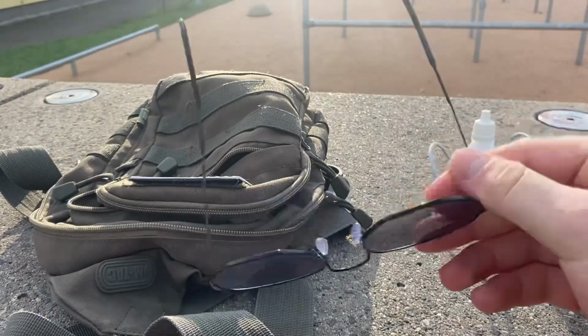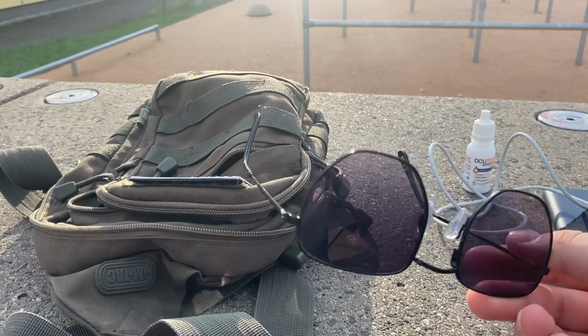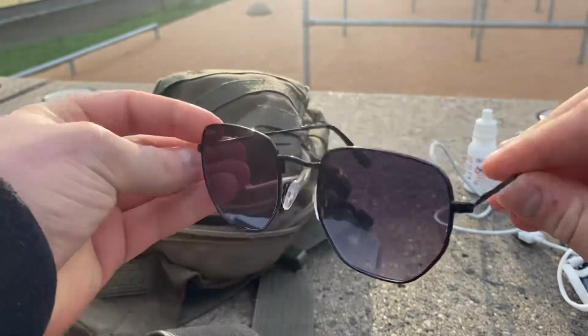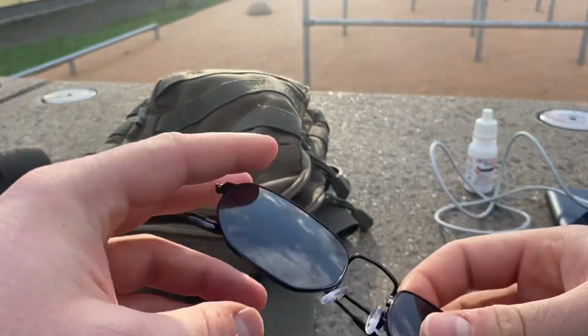This is my sunglasses. These are regular sunglasses from H&M. I like them. Very useful, very comfortable and very stylish. I use them every day when we have sunny weather.